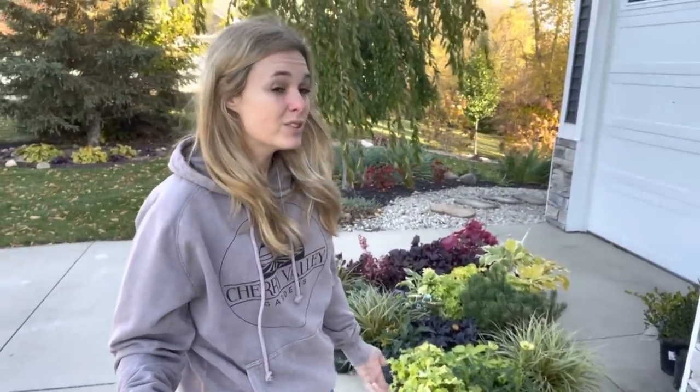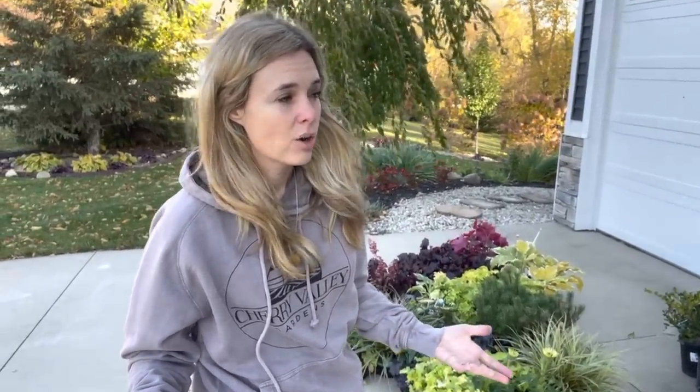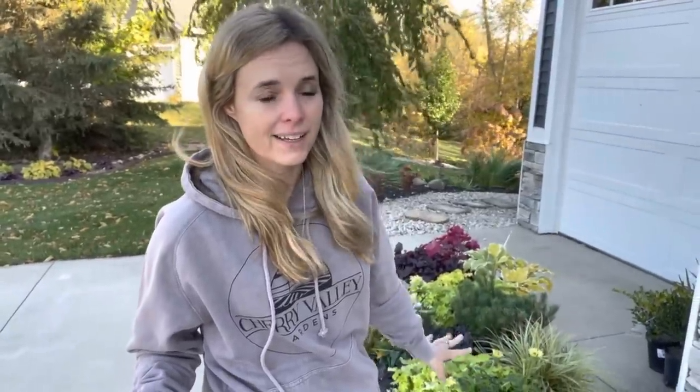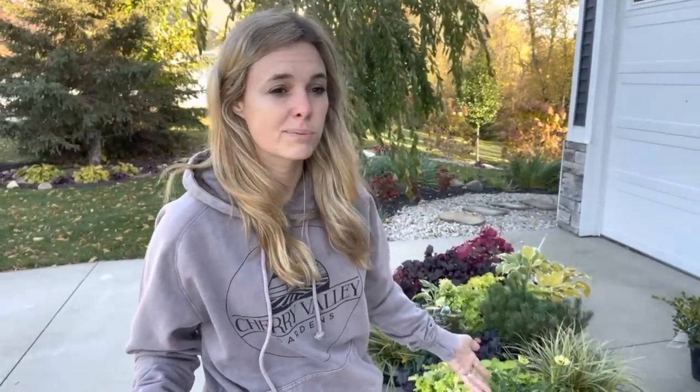And usually what I do this late in the season is I just go ahead and plop them in my raised garden beds. I've got some raised garden beds that I use for vegetable and herb planting. I go in there, clean all that out, and then I put the extra plants that I got late in the season on clearance in there to hold them over until next spring. And then I can hopefully find a home for them next spring.